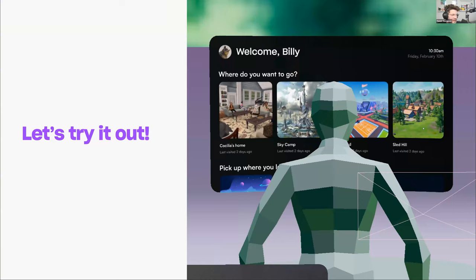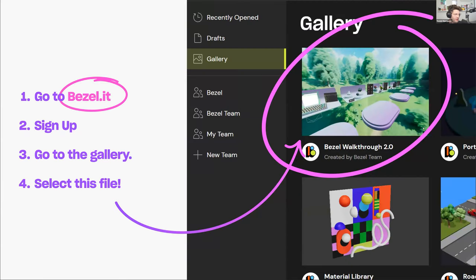So with that said, let's try out Bezel. If you want, you can go to bezel.it right now. Just type bezel.it into your URL bar. You can sign up, and then if you go to the gallery, you're going to see a file called Bezel Walkthrough 2.0. Just select that file. I will give a couple of minutes for people to do that.